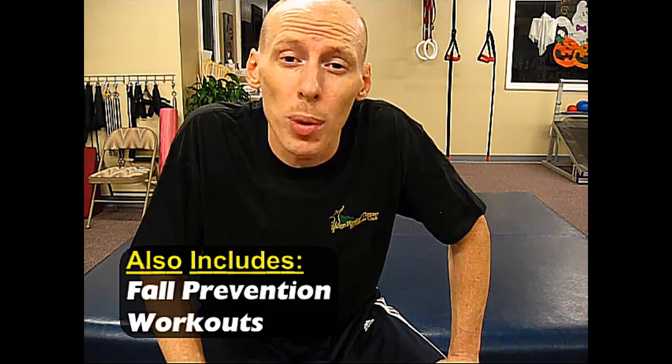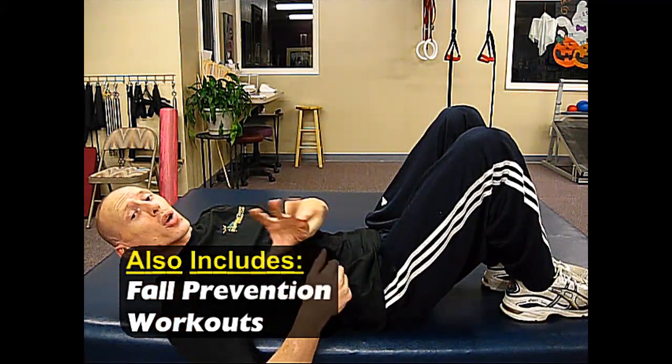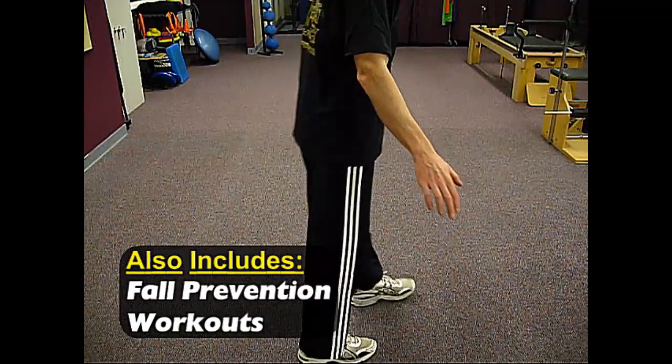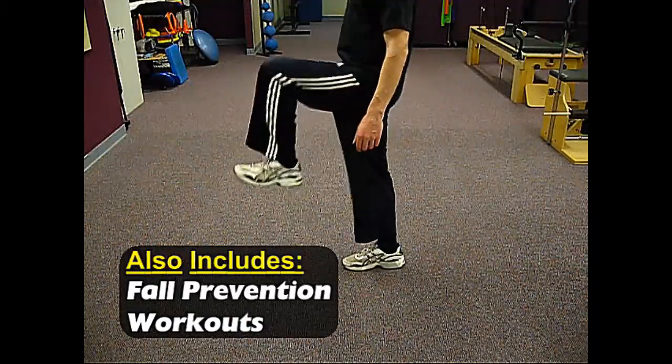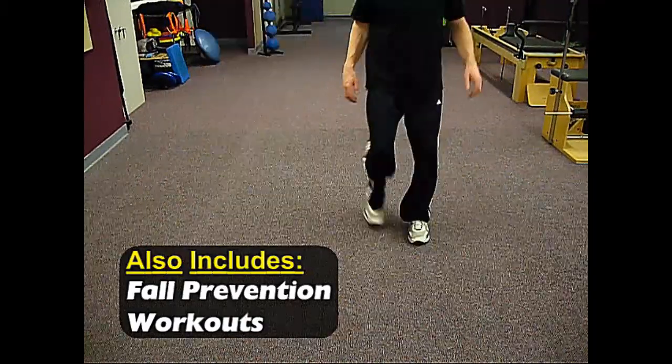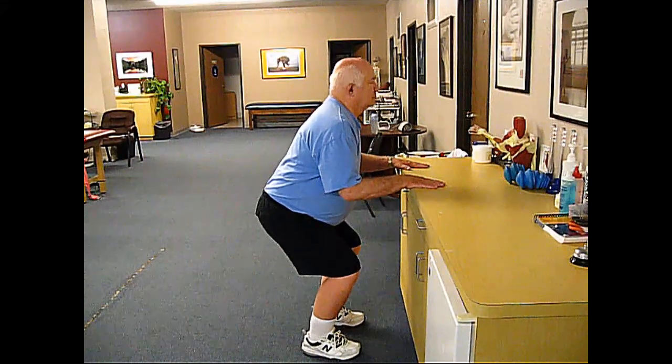And then in the next section, I've taken the exercises that you'll learn here and organized them into 3 easy to follow along workouts that you can do anytime, anywhere. They include techniques and movements in all the important areas, and you don't need any special equipment at all to do them. Part 1, strength exercises for fall prevention, coming up next.